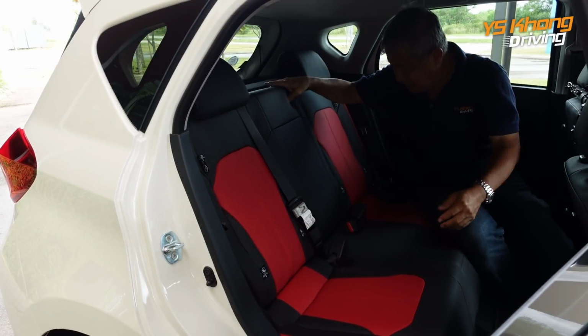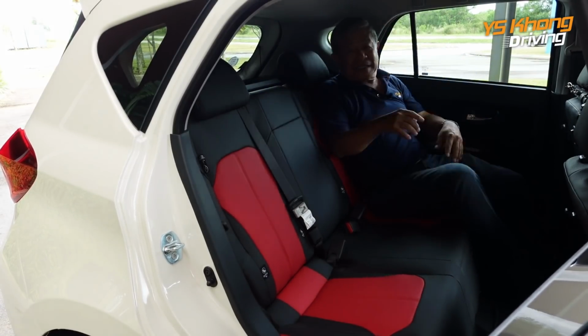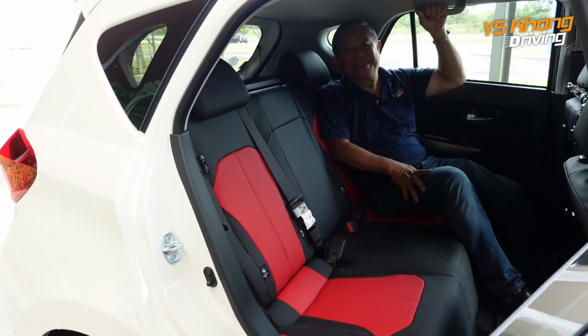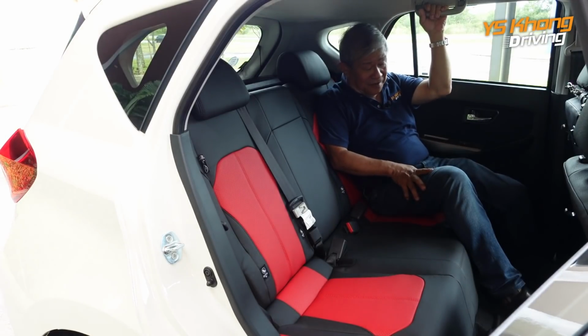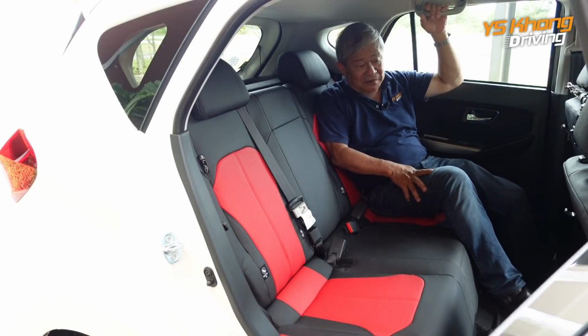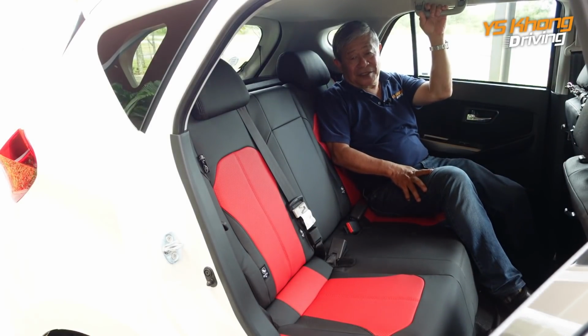Okay, it looks like it's a 60-40 split, but the seats are quite comfortable. So they have 4 grab handles. The oh my god handles, there are 4, and I think Perodua have done a very good job in terms of space utilization.